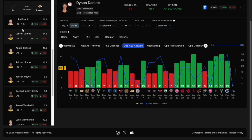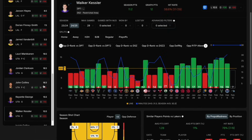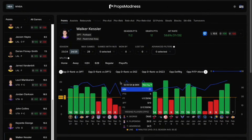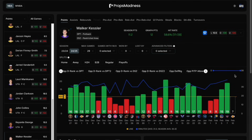Like with AD being out, Luka being in, it absolutely throws off the prop that I was looking at, which is Walker Kessler to go over 10.5 rebounds. Now, actually, it was at 11.5 rebounds. So at 10.5, I may actually run this, guys. I'm going to show you guys why I'm not running it as of right now, though. I want to look into it.